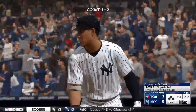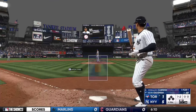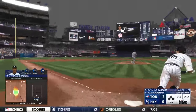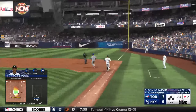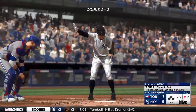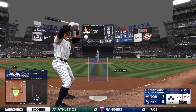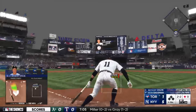Bottom four, now the third baseman, Oswaldo Cabrera. 1-2. Hard hit left side. Chapman over to first in time. Leadoff hitter retired in the fourth. Now here is Anthony Volpe. Fly to left his first time up. One down, base is empty.